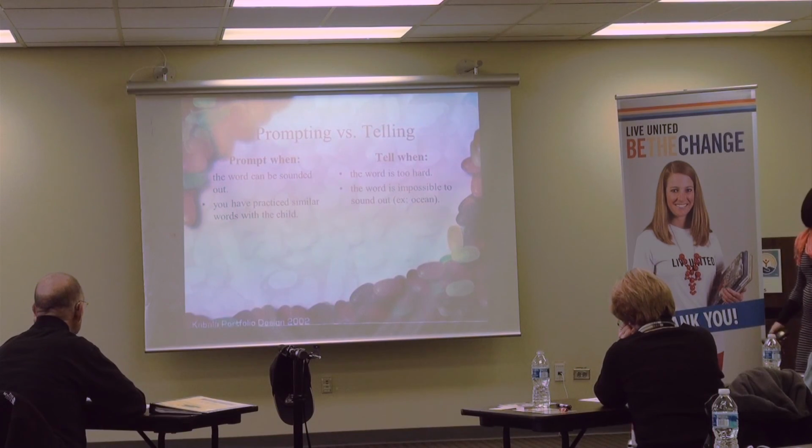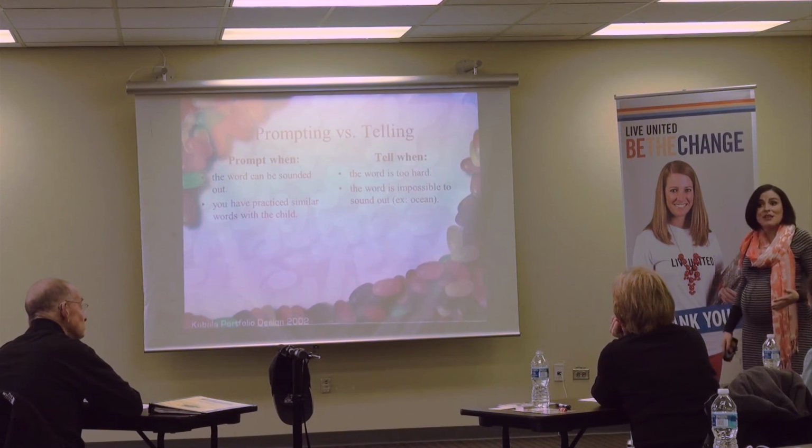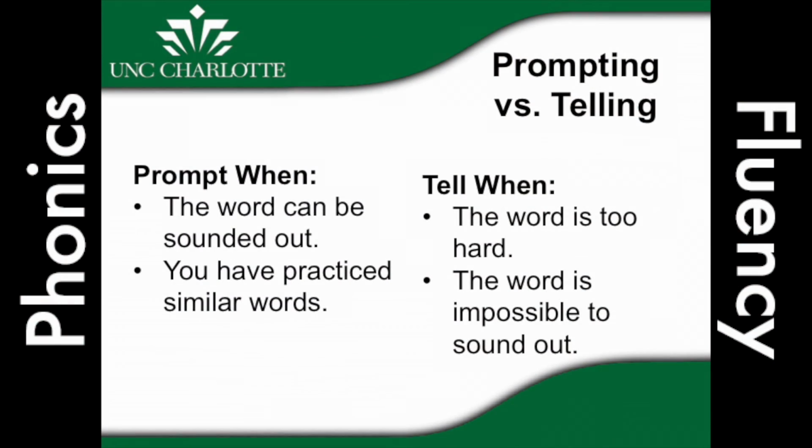You're going to work with the child. You're going to be prompting them, right? But there's a point where prompting isn't going to work, right? So when do you prompt and when do you just tell them the word? You prompt when you know that the word can be sounded out, or when it looks like words that they've been able to read before, or they're words you've practiced a similar word with that child before. That's a great time to prompt, right?